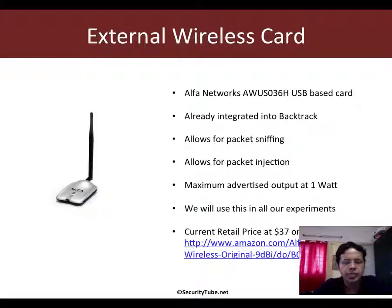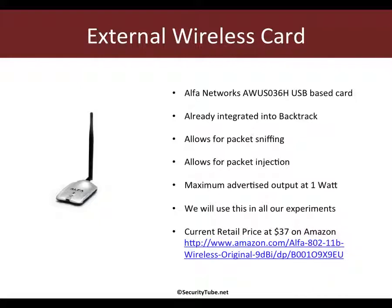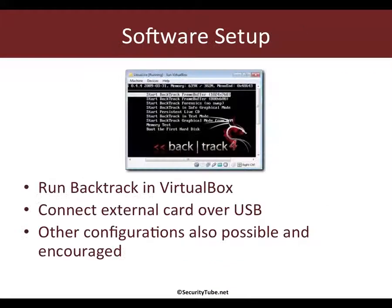$37 is what it is retailing for on Amazon. Have a look at this link or search for it. And I would really recommend this card for any Wi-Fi hacking exercise. I think there's a new one out as well with an N or something like that at the end of the model number. But from what I've heard, it's still not well supported by a lot of hacking tools. Anyway, this is the one we will use for our purpose.